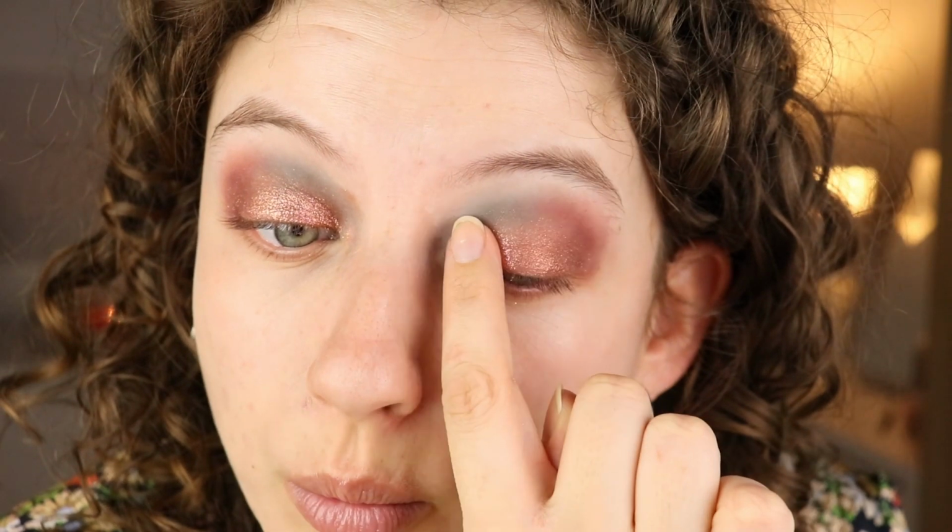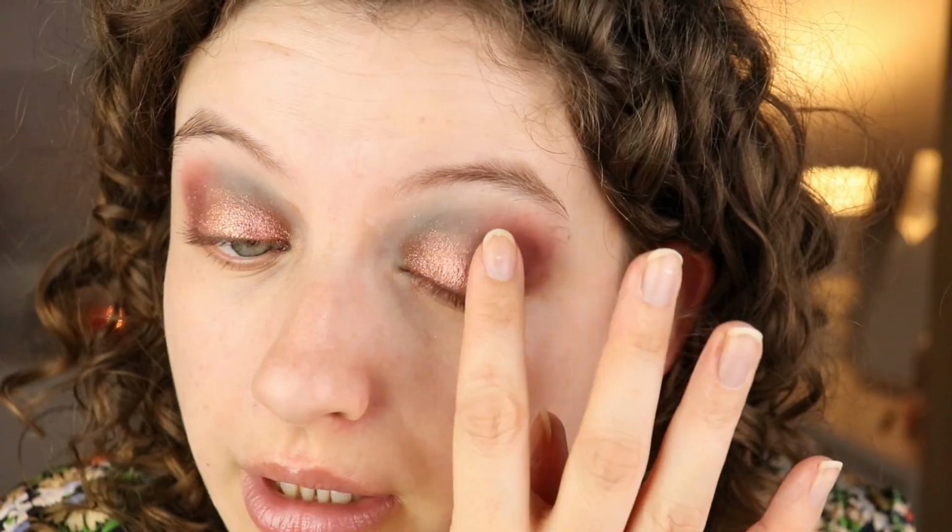Oh, that's really pretty. Okay, that definitely is the best shimmer I've put on my eyes from this palette so far. It is very soft though, but ooh, that's pretty. Okay, this is a very, very beautiful shimmer. I really, really like that. I do feel like this look is a little bit messy, but I wouldn't really blame the quality.